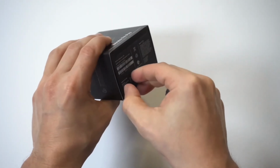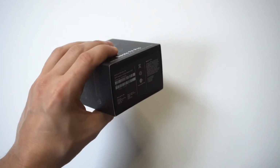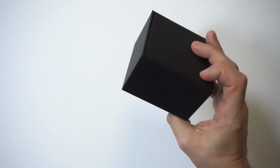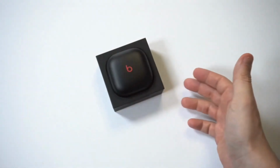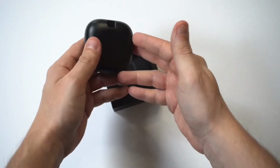All right, but as far as getting these little pull tab things off, almost got it. Almost there. All right, we got it. So it should just slide out pretty easy now. Okay, now we've got another box within a box. All right, one more time, and boom, there we go. Okay, definitely looks nice for sure. Happy with the color choice.